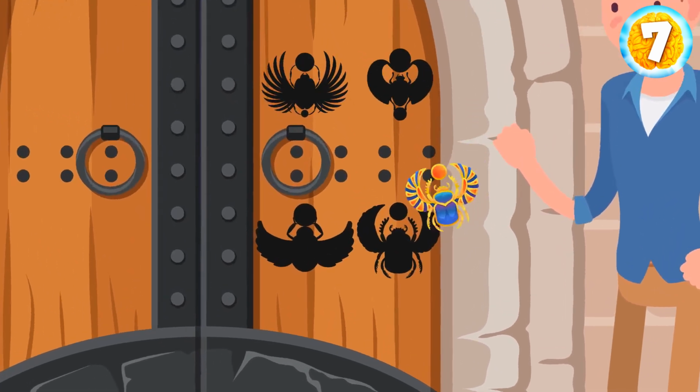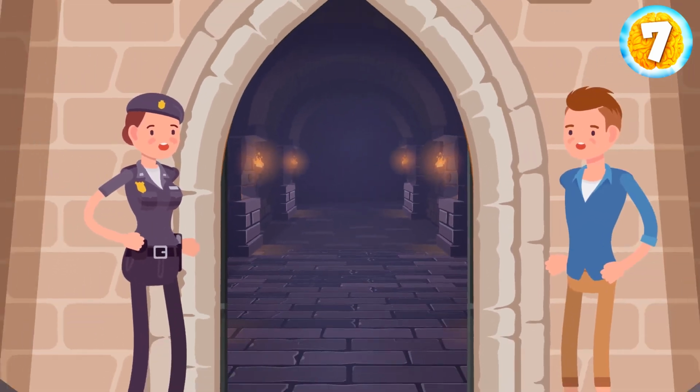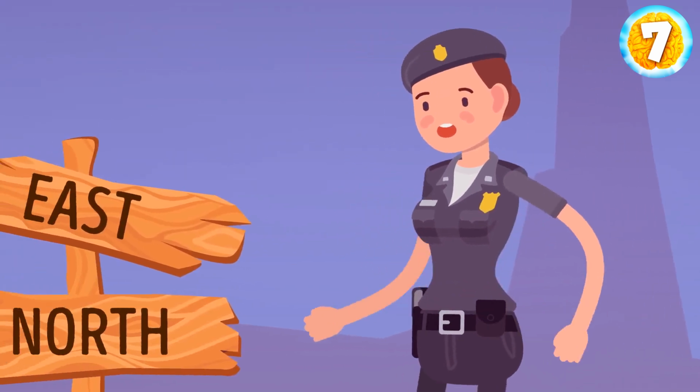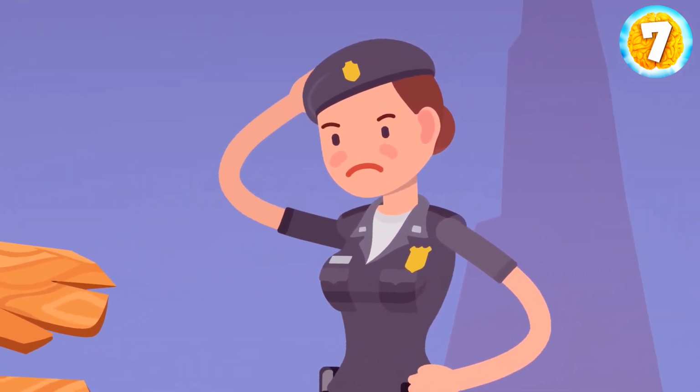The 4th lock is the only perfect match for this key. The guys opened the gates and entered the city. Alex had a map, so he ran away to find the treasures and left Tina alone. She looked around and noticed a three-way road pointing to the north, west, and east. Tina didn't know where to go.